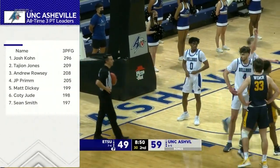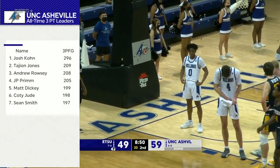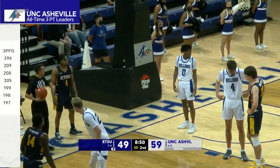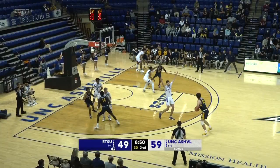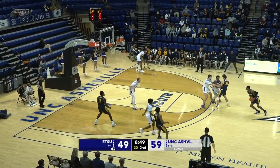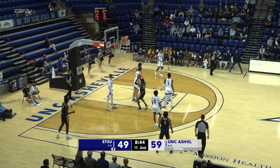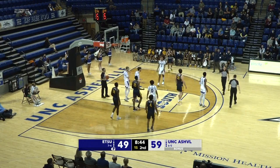And we see the 3-point list. We talked about Tajon, now his teammate Cody Jude. The 2 of them entered the season as the Big South's 1 and 2 leading 3-point career makers. So they continue to get it done from outside. Yasser was ruled to have a foot on the line when he took his 3, just a 2. He's got 6 points.